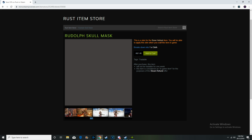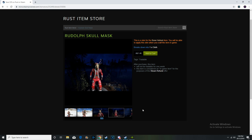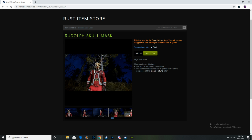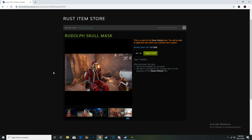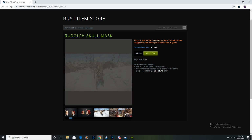Also, it does give me that Krampus vibe, and I think it's a good thing that whoever made this skin took a different take on Christmas and didn't make the happy Christmas kind of stuff, and they actually made it out of the bone helmet. I think that looks sick, and they've done a really good job for something that isn't that easy to skin. It's also a really good idea that they call it Rudolph skull mask, so I'm a fan of this. $1.45. I just think that this looks sick, and I hope you guys also like this skin.